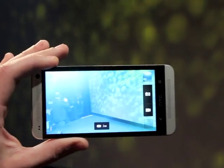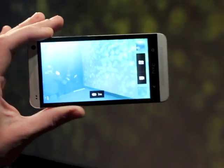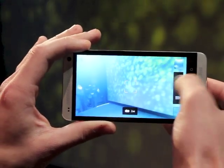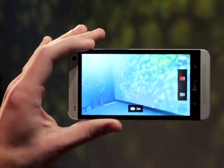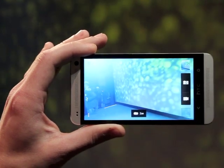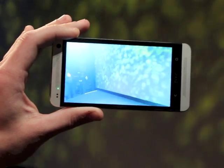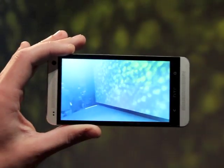So what a Zoe is, it actually takes a video of a second before you actually hit the camera button and then 2 seconds after. So if I press the camera button, it snaps a picture, and then it also goes into recording a 3-second snippet of that photo area. So if I want to go ahead and watch that back, what I can do is play that back.